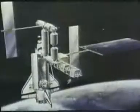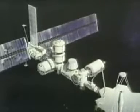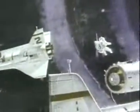While scientists use the space station as an orbiting laboratory, industry and government can utilize the station to develop new technologies. The idea of a space station isn't new to Americans. We've long imagined living and working in space, but the need, the capability, and most importantly, the commitment is no longer a matter of imagination.